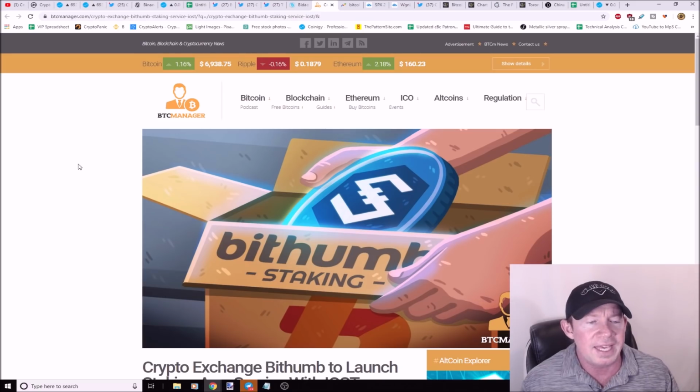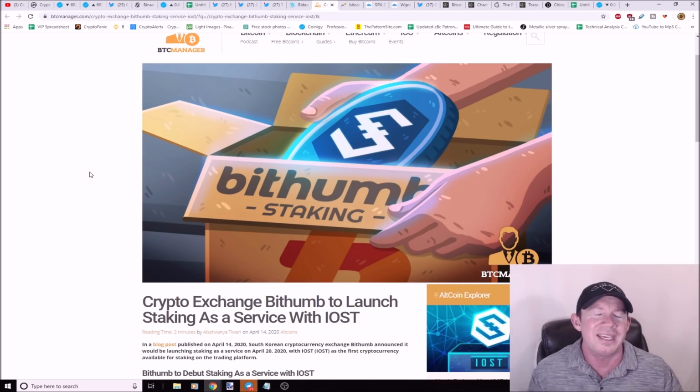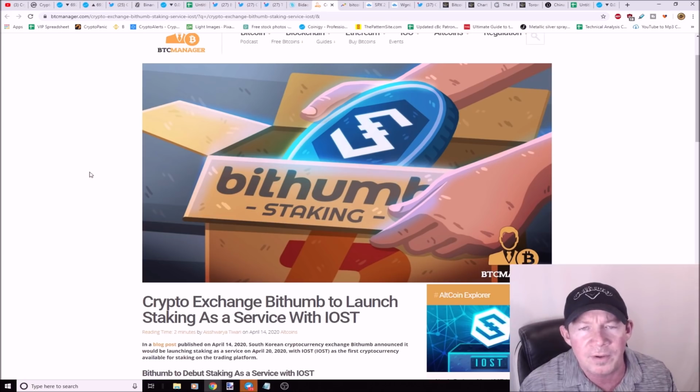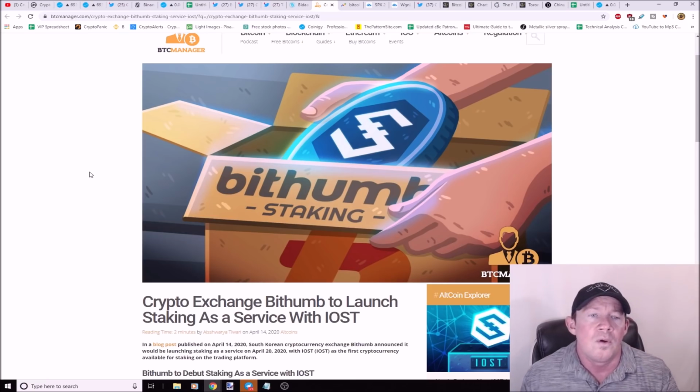Speaking of staking, this is BitThumb. They're going to be launching IOST staking as a service. And again, staking is great. Everybody that's new in crypto comes into crypto and wants an alternative stream of income, right? They want the steady stream. And so staking gives you that. And it's great for the coins because you develop a lot of holders that essentially verify a lot of the transactions on the blockchain. So it works great for the projects as well as the holders.